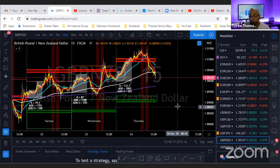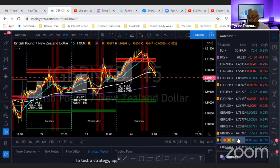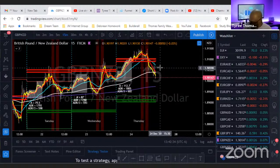And 1.90147. Give it a purple color. And it's a first level buy. And second level buy. GBP NZD. And that's a buy. Yes, that's a buy. And it's second level. It's not quite third level yet. It's retracing back. So it's not quite third level yet.